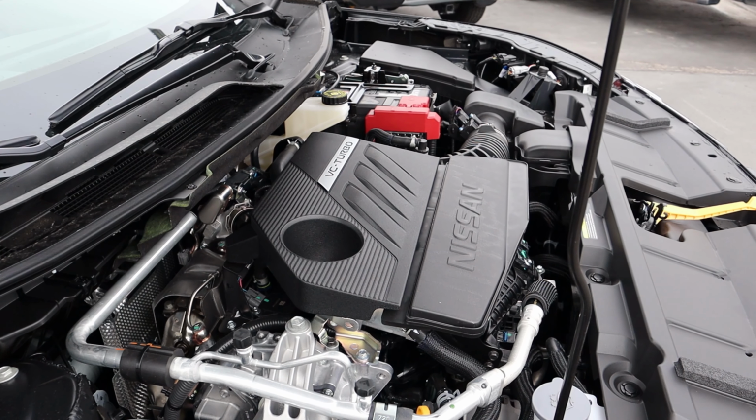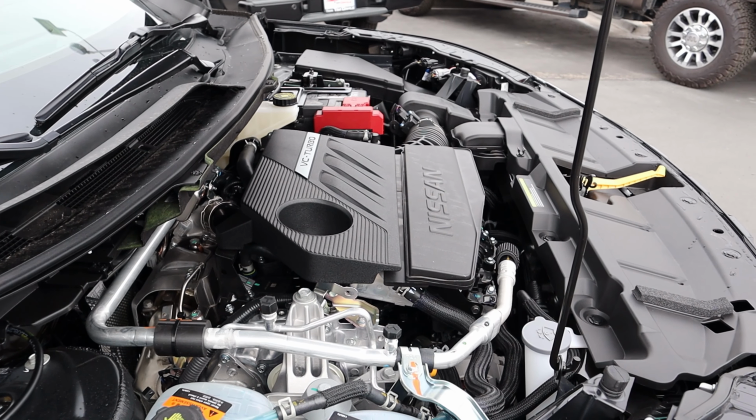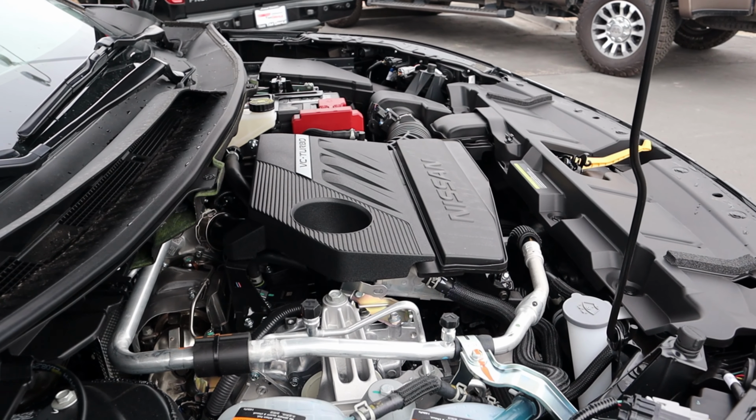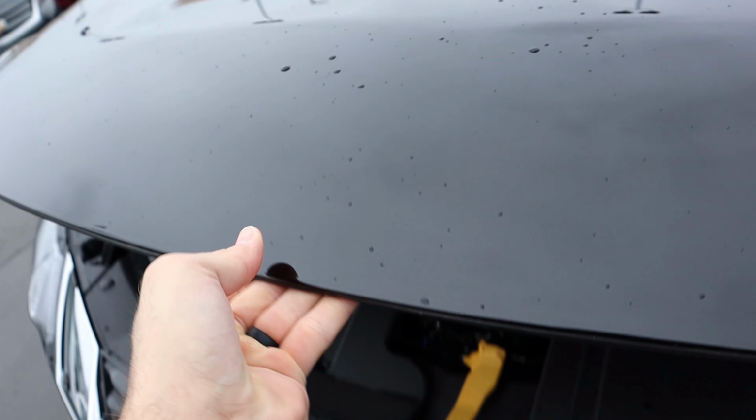So under the hood, we have a turbocharged 1.5 liter 3-cylinder that goes through a CVT automatic transmission. It's good for 201 horsepower and 225 pound-feet of torque, with fuel economy being 28 around town and 35 on the highway.